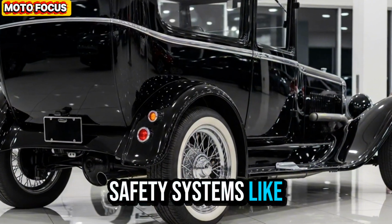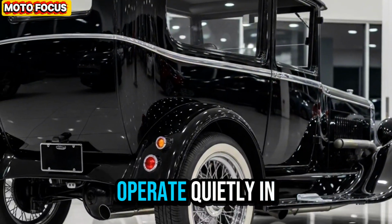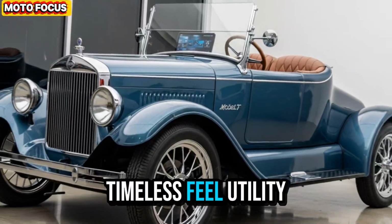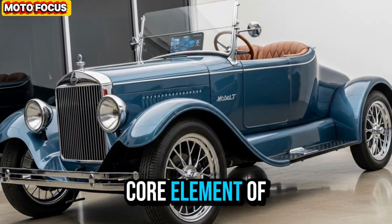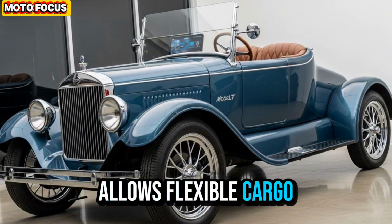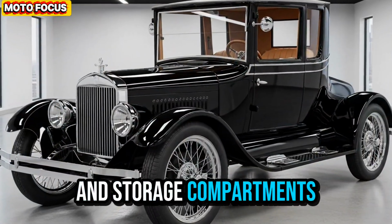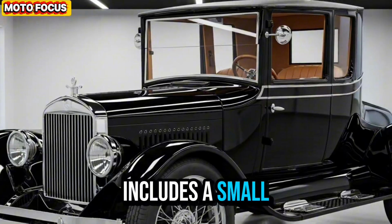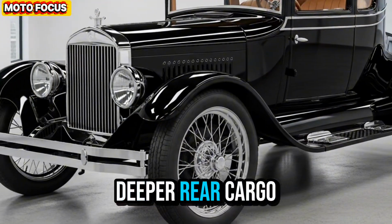Safety systems like adaptive braking, lane guidance, and optional collision prevention operate quietly in the background to preserve the car's clean, timeless feel. Utility and everyday function. Practicality is a core element of the new Model T. The interior layout allows flexible cargo configurations, fold-flat seating, and storage compartments designed with everyday life in mind. The electric variant includes a small front storage compartment, while the hybrid model offers a deeper rear cargo space.